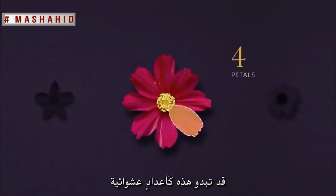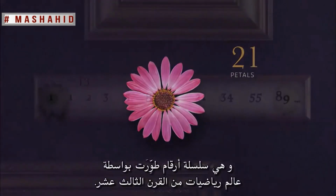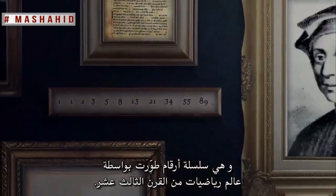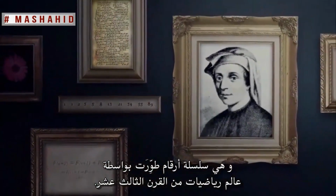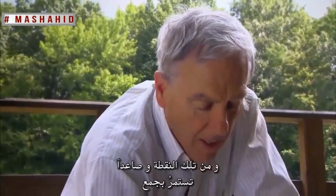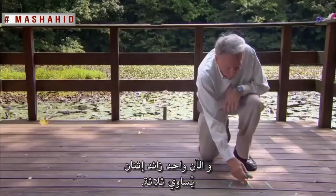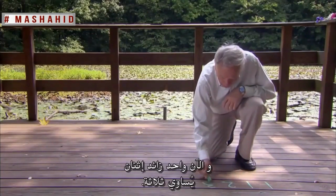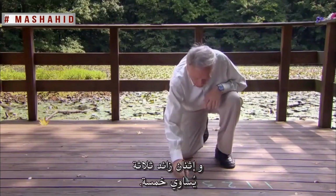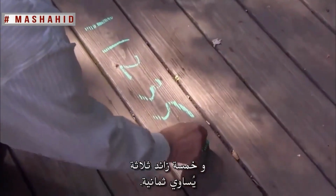These may sound like random numbers, but they're all part of what is known as the Fibonacci sequence, a series of numbers developed by a 13th century mathematician. You start with the numbers 1 and 1, and from that point on, you keep adding up the last 2 numbers. So 1 plus 1 is 2. Now 1 plus 2 is 3. 2 plus 3 is 5. 3 plus 5 is 8. And you keep going like this, 5 plus 8.